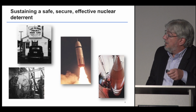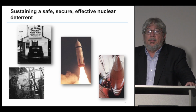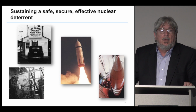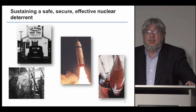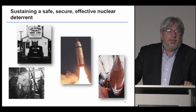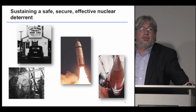Let me move on. So what are the missions of these laboratories? Well, at the three national security laboratories, the core, the essential mission that's persisted for basically 70 years is around nuclear weapons. Now, what that means has changed many times over the years.